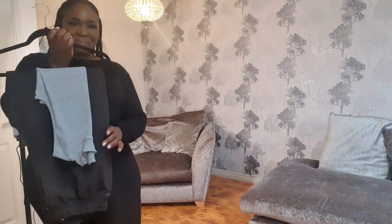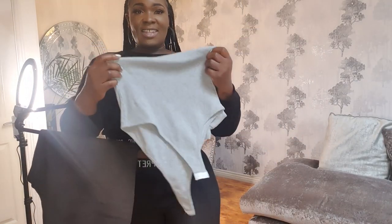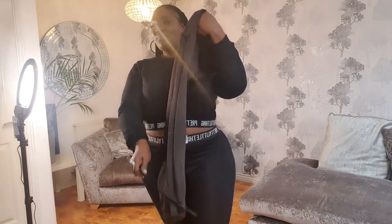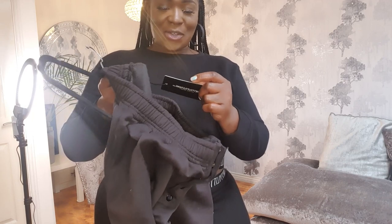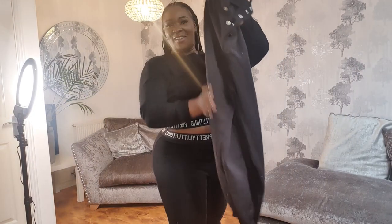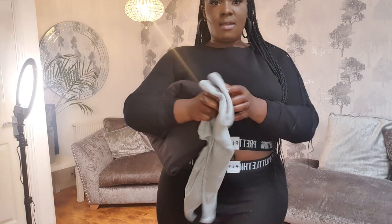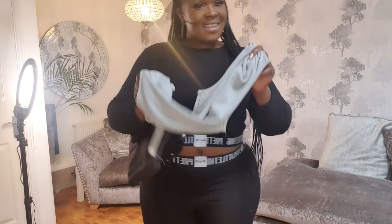We're going to do a little bit more casual. So this is another loungy kind of set. This top is from New Look. Very stretchy. Got this in a size 12. And I've got this black popper front jogger in a size 16. I think they call this the popper because it's got the popper. So this should be nice. Very nice and stretchy. So I'm going to try on these joggers and my New Look vest, long neck bodysuit. Let me try this on and I'll be right back.